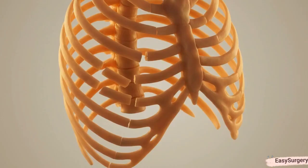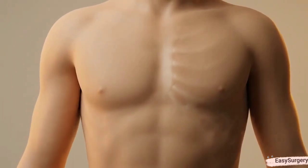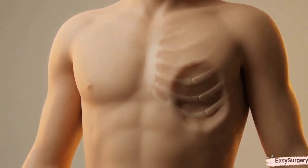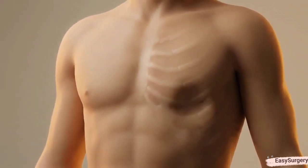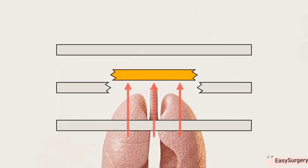A flail chest occurs when multiple adjacent ribs fracture in more than one place, physically detaching a segment of bone from the rest of the thoracic cage. The defining sign is paradoxical movement. While the intact chest expands normally, the disconnected flail segment sinks inward during inspiration, pulled down by the negative pleural pressure, and then bulges outward during expiration.